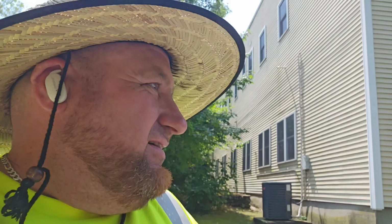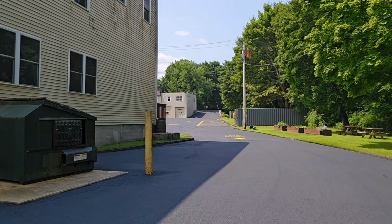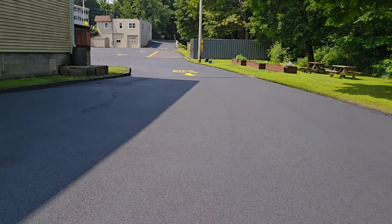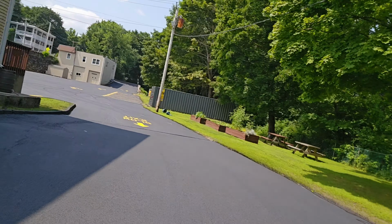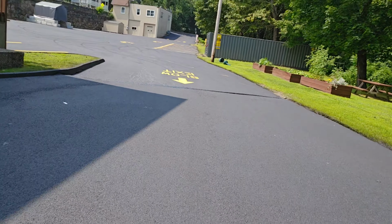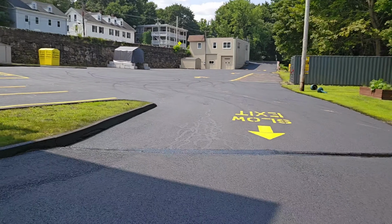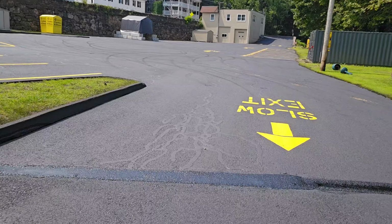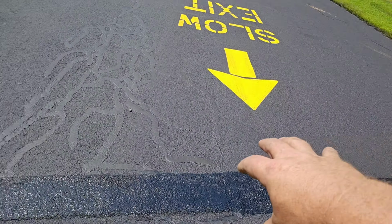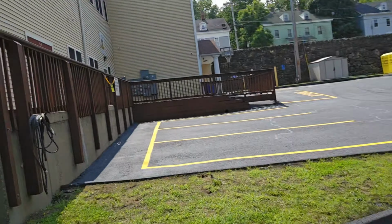So this is the parking lot we just finished. This place was an absolute mess. I marked it all up with the mastic machine. I'm having Joe come back with the sealer truck and spray it all because, yeah, I'm neurotic like that. So yeah, this was a transition. We put some mastic down in this to try to make it smoother.